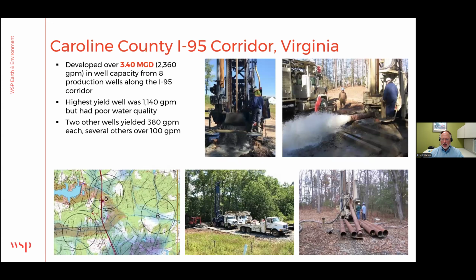For Caroline County, some of the pictures from various wells, in addition to that 1,140 gallon a minute well that had the poor water quality, we've located several 380 gallon a minute wells, and several others, several over 100 gallons a minute. So we're helping them supply water for the growth along I-95.